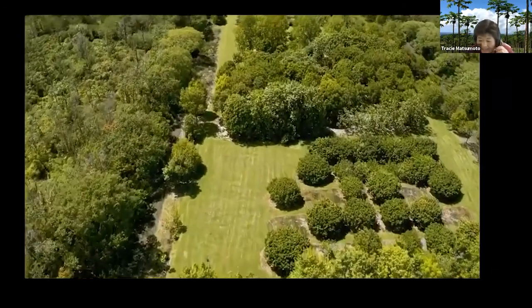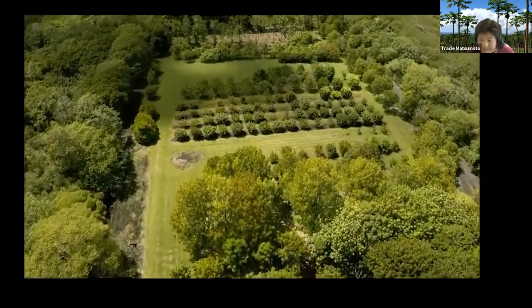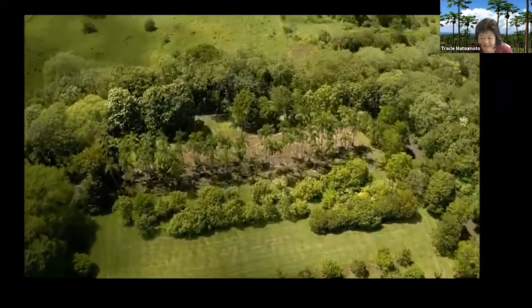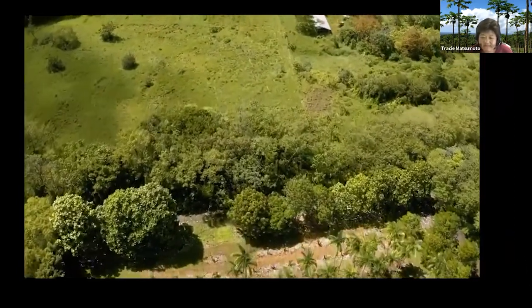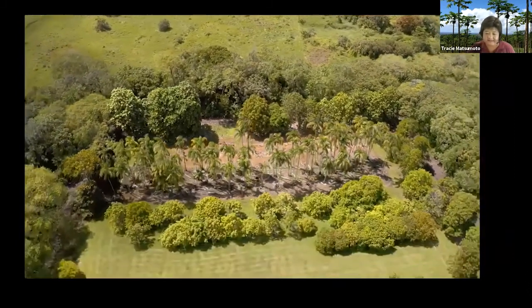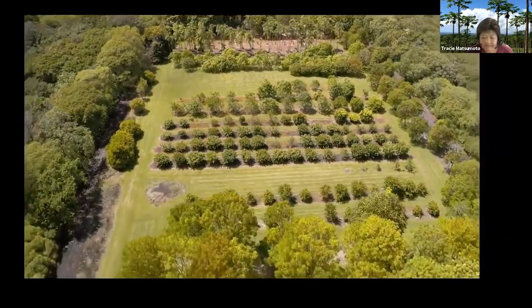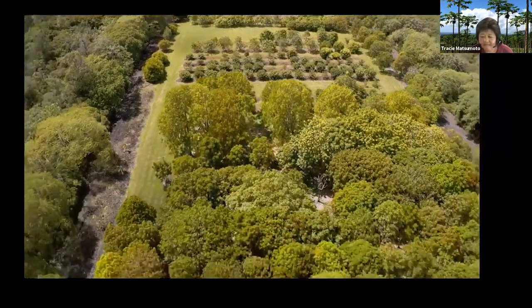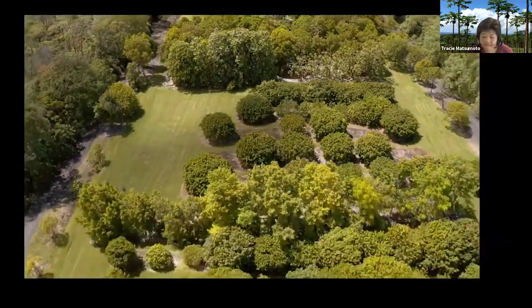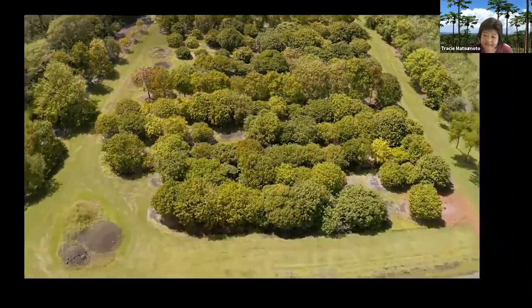You can see some of our pili nuts, our longan, guavas, star fruits, as well as our peach palms. We also have some durian.